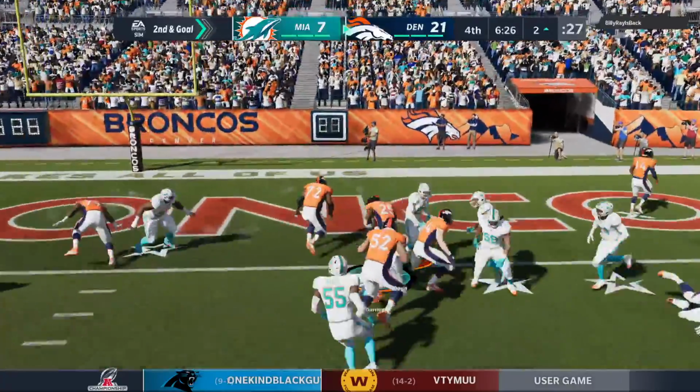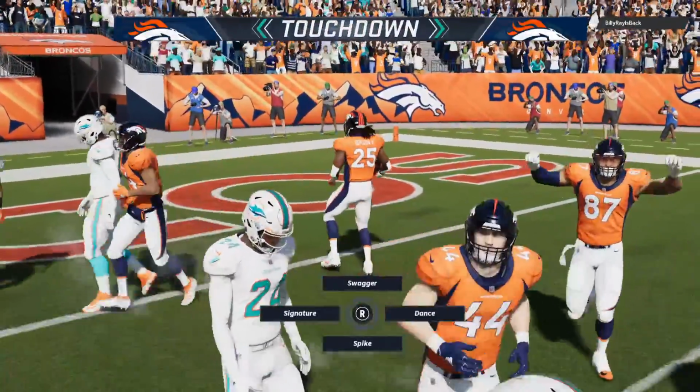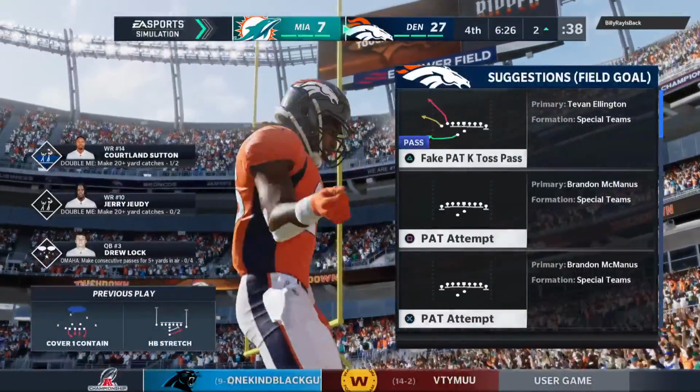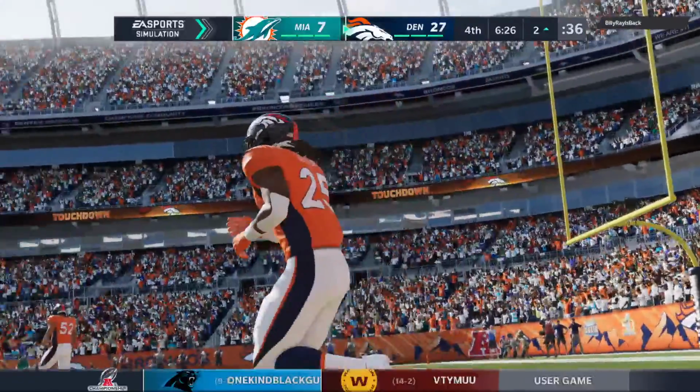They'll try and punch it in. Gordon, and he'll take it into the end zone for a Denver score. Melvin Gordon, his 2nd touchdown of the afternoon, and the Broncos will extend their lead.